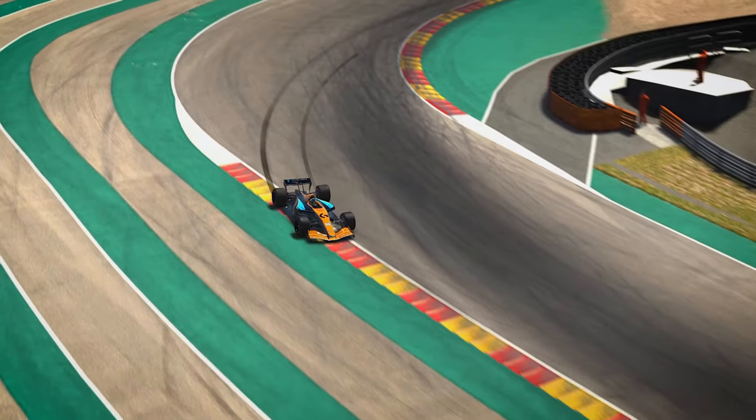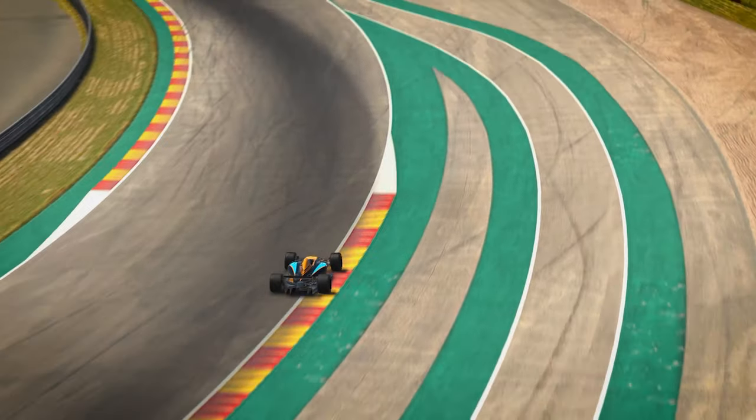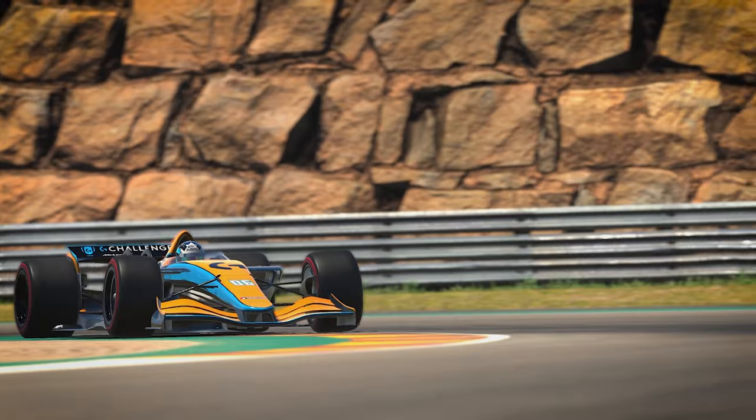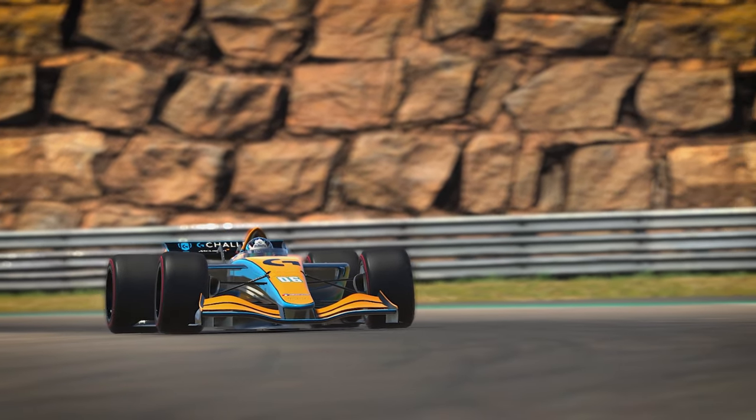I firmly believe this circuit is worth picking up for all iRacers on the sim. At just $15, the track is a bargain with 7 layouts and plenty of fun to be had.